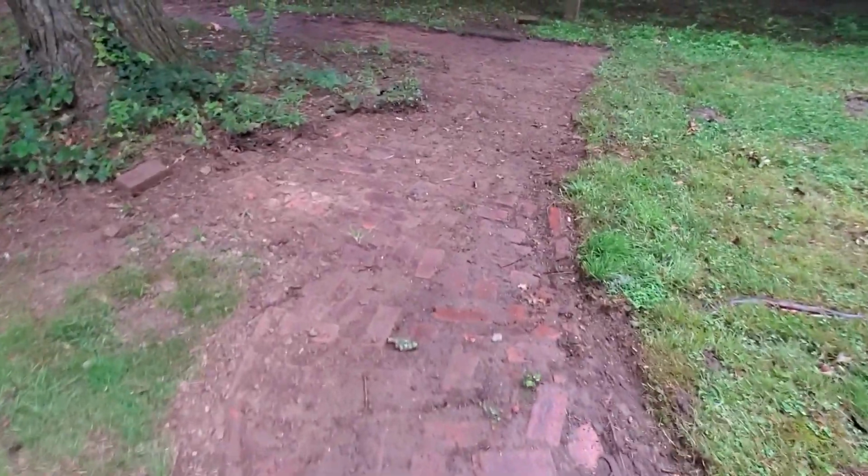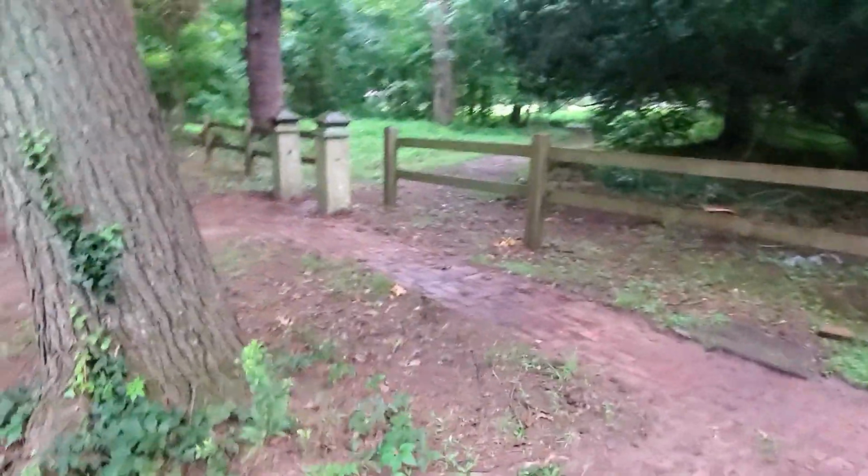Kind of strange, but... And then over here, they're laid out the way they normally are. Goes around this tree and connects to the two pillars over there.